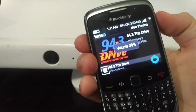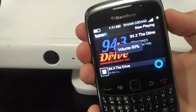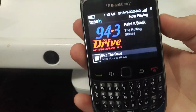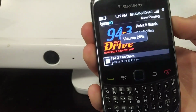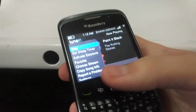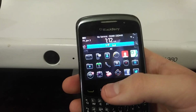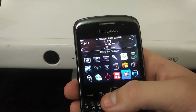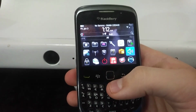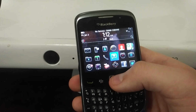Oh, the volume's muted. And looks like we got a good connection, which I'm muting and stopping the music quickly because it's the Rolling Stones, and I'm pretty sure they're strict with their copyright on their music. Don't know why there's a flashlight app on there. There's not even a flash. So video streaming is fine.